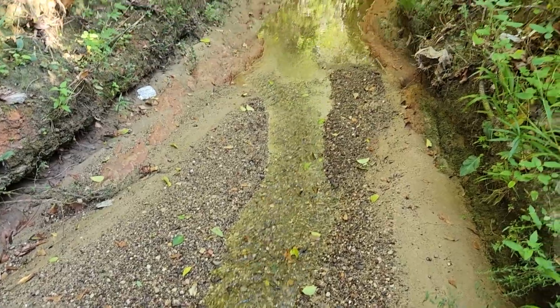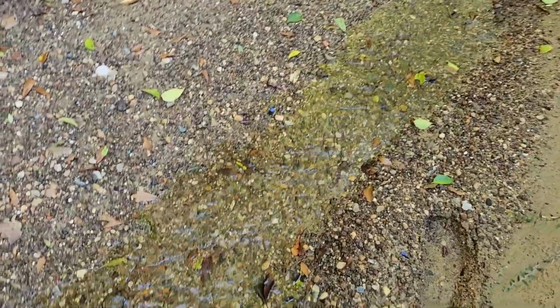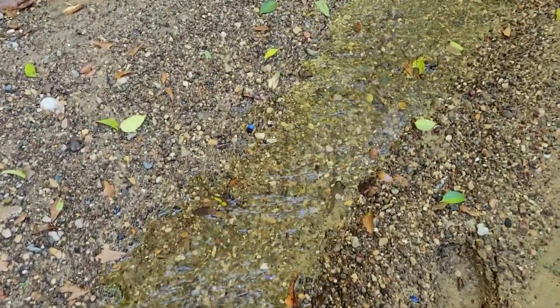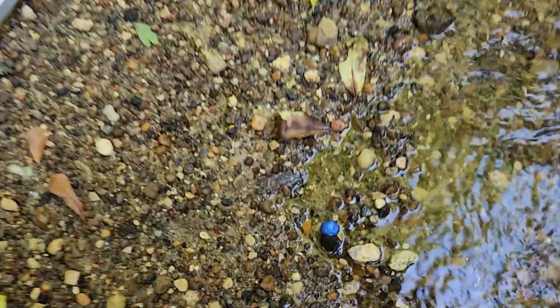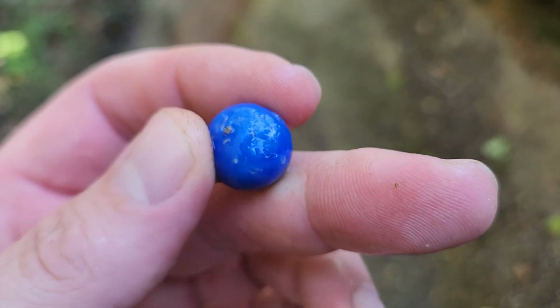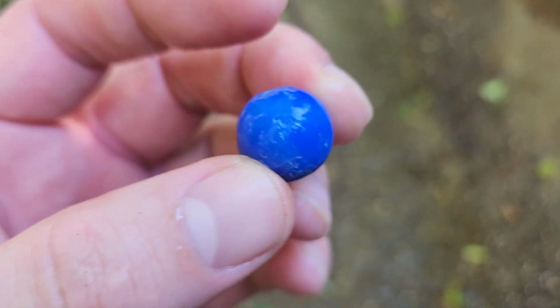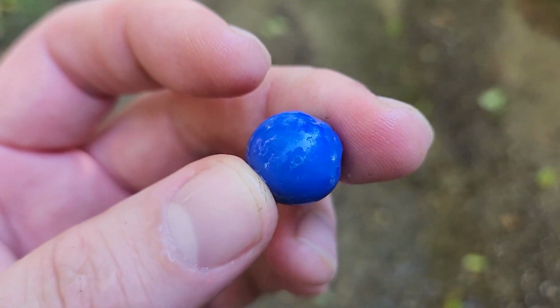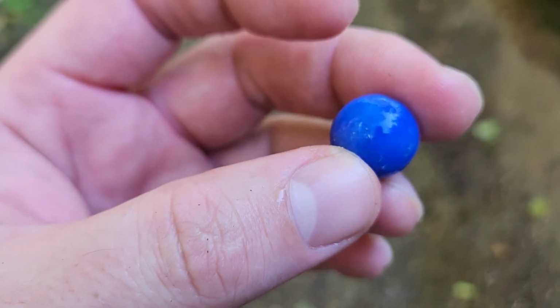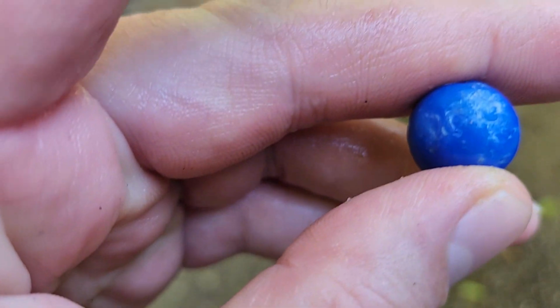So I moved it already, but I actually found another marble. Dinged up a little bit, but it's a marble. Solid blue. It's a really nice color blue. On the phone it probably looks more bluish, but in person it kind of has a purple tint to it. Very cool.